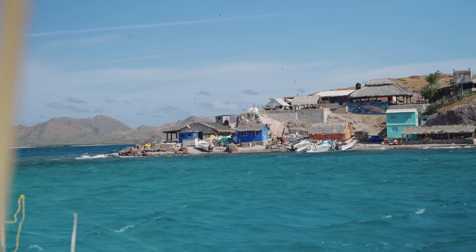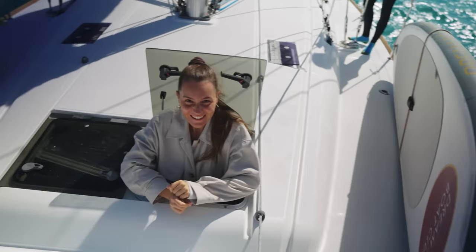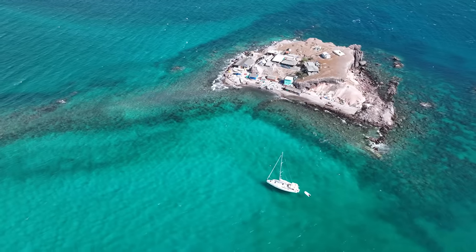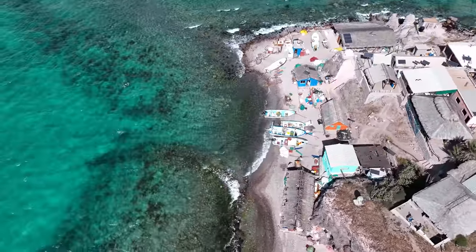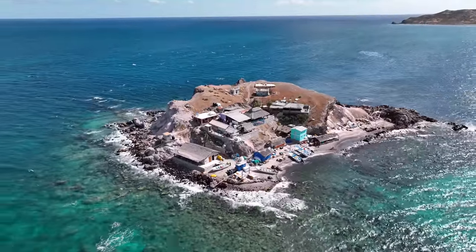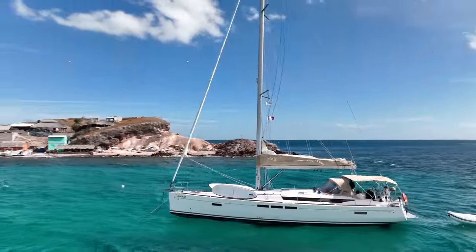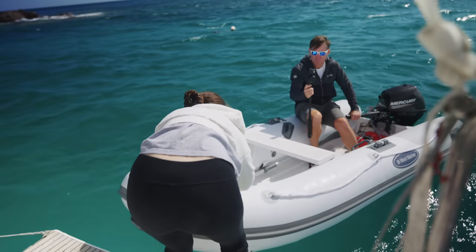The bay at Isla Coyote was not very well protected, but we were only stopping for a few hours. Several families used to live on the island, selling trinkets and handmade crafts to passing cruisers, but now it's pretty much just a fishing village. The rough conditions were going to make loading up the dinghy and heading ashore somewhat difficult.